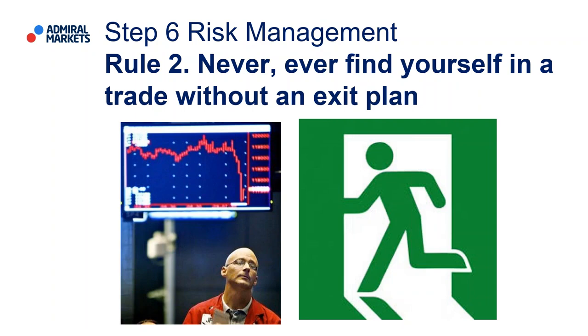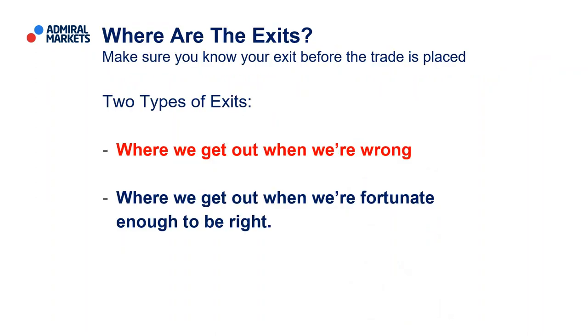We also talked about a second rule, which is never, ever find yourself in a trade without an exit plan. I see that a great deal, in both amateur and institutional traders, that sometimes they find themselves in a trade without an exit plan. Your second rule is never, ever find yourself in a trade without an exit plan before you pull the trigger on a trade.